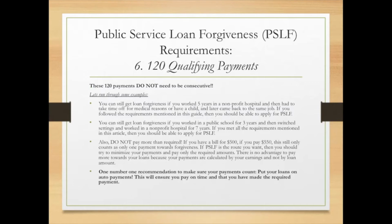So you can still get loan forgiveness, say, if you worked 5 years in a row at a nonprofit hospital, and then you had to take some time off, maybe for medical reasons or to have a child, and then you came back to that same job. As long as all the other requirements mentioned in this guide are followed, you should be able to apply for public service loan forgiveness because you're still working at a nonprofit. Those 5 years that you worked and now the new years that you're starting to work will all continue to count.